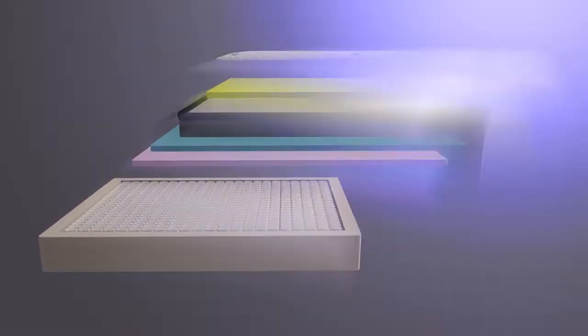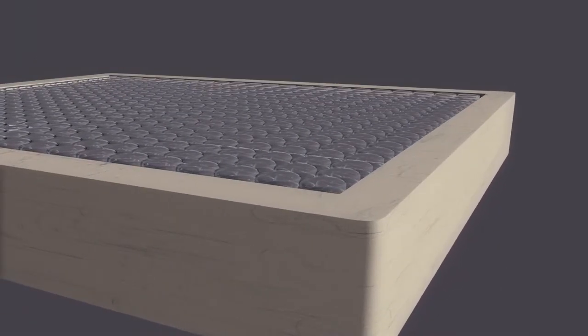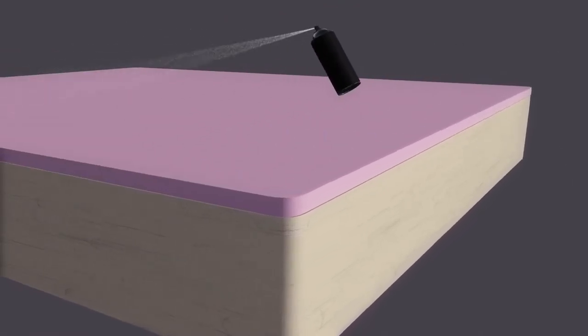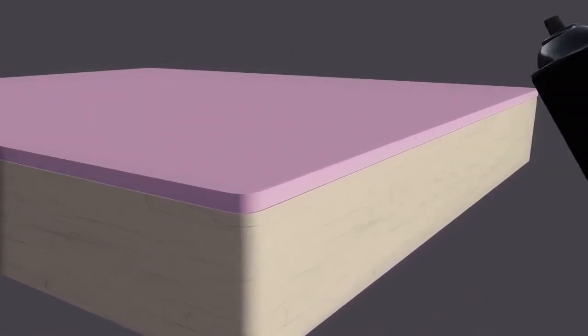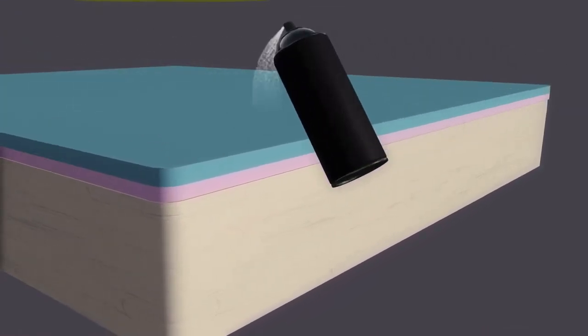The traditional innerspring manufacturing process usually begins by assembling the coil and the edging support to create the unit. Next, they will start to place the comfort layers down on the unit, spraying adhesive glue over the entire surface between each comfort layer. This may occur 2 to 5 times depending on the specific mattress construction.